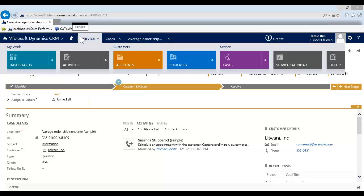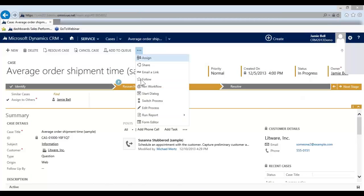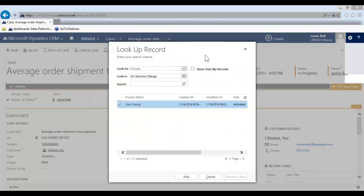So dialogues are a scripted kind of questions in a box that you can completely customize. Typical in your cases in your support side where you'd be asking folks for their name and their phone number to call them back. So I'll show you, I created a quick one on the fly. And I'm going to click this record here. I was missing my submenu there. So I can start a dialogue. I'm going to run the case dialogue.